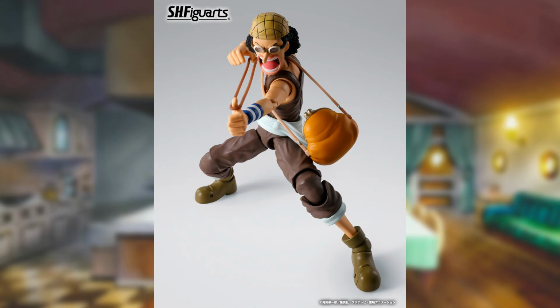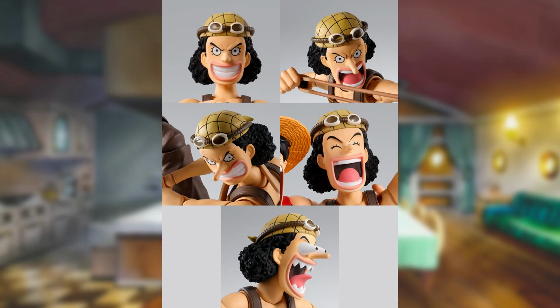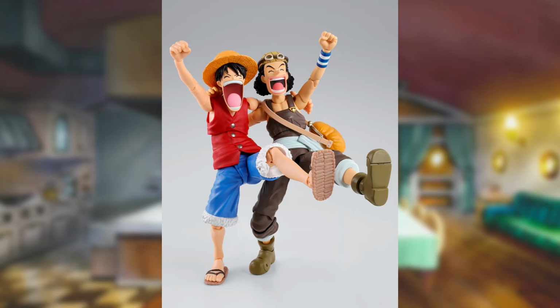You get a bunch of accessories, really great expressions for this figure. Like out the bat right here, I think the best one is going to be, of course, eyes popping out. It looks so hilarious. It looks so funny. The smiling portrait looks great. The serious portrait looks great too, and just some other portraits for this figure look fantastic. And just overall with the accessories too, with the hammer, the book bag, the extra Luffy portrait is awesome. So overall I think this figure is great.